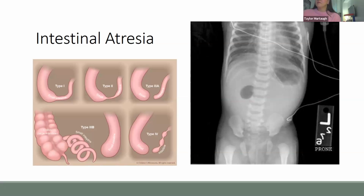There are multiple different types. So you can see here that type 1 is a web-like membrane that forms inside, versus type 2, which is a blind end with a cord of fibrous tissue that connects the two. Type 3 is the most common type. There's type 3A, where there's a blind end and it doesn't grow to normal length or connect. And then type 3B, which is a coiled shape attached to the colon. This is known as the apple peel sign. And then type 4, where you can see many blockages in the intestine, and this is known as a string of sausage sign.